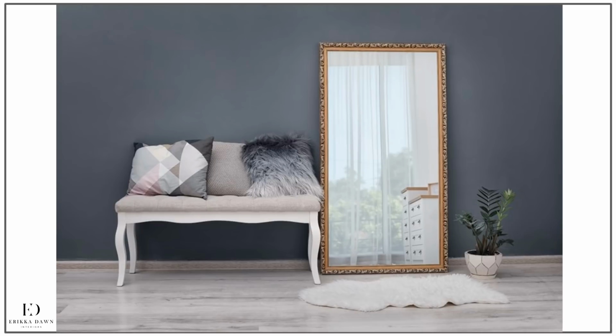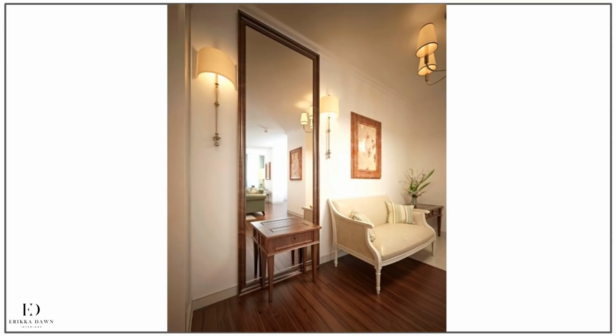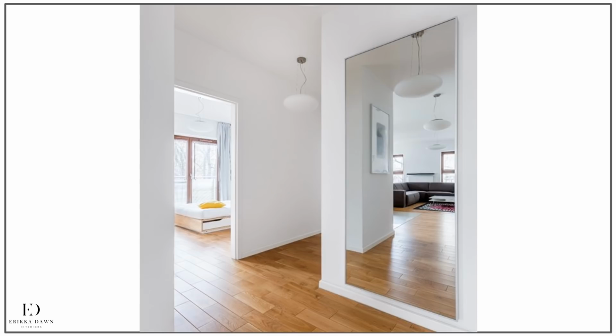Mirrors placed opposite a window also help bounce natural light around a room. My third favorite placement for full-length mirrors is behind a piece of furniture, such as behind a chair or table. It will actually provide the illusion of another room behind that piece of furniture. Apart from these 3 approaches, using full-length mirrors in alcoves and at the end of hallways are also excellent placement options.